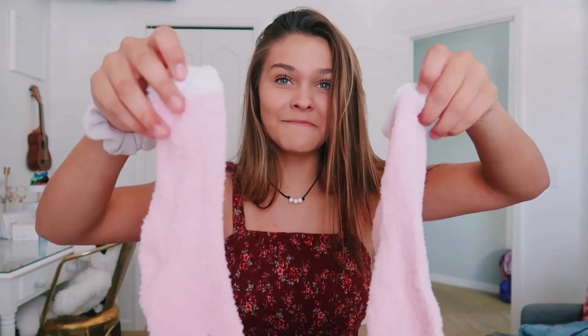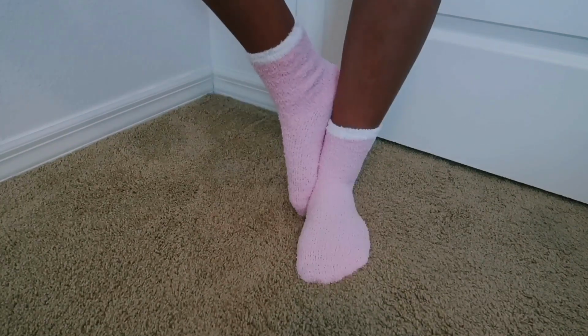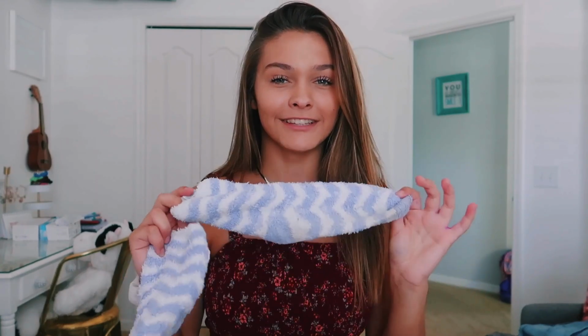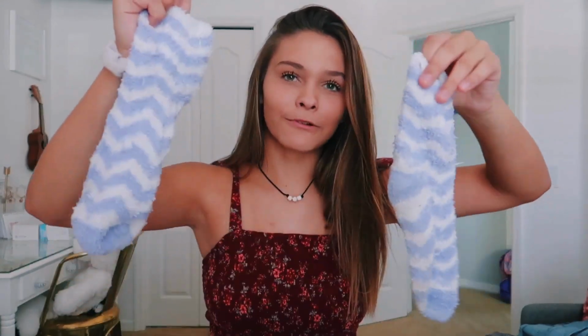I guess we'll start with fuzzy socks. Okay, so here's our first pair, and they're pink and they have white tips on them. Okay, so this is the next pair that I have. They are purple and white, and they're a chevron pattern, and they're kind of worn out. These, I think, came from Target. Honestly, I have had these socks for so long, I can't really tell you how long I've had these.